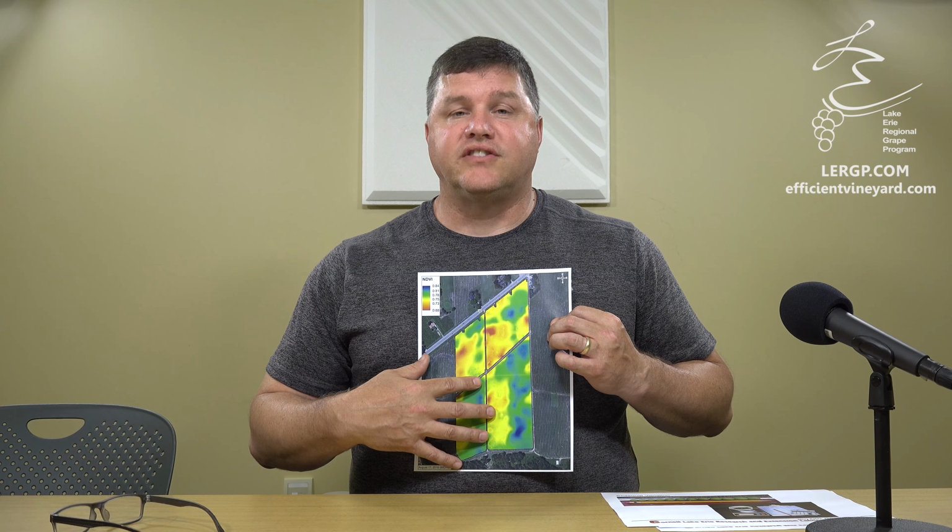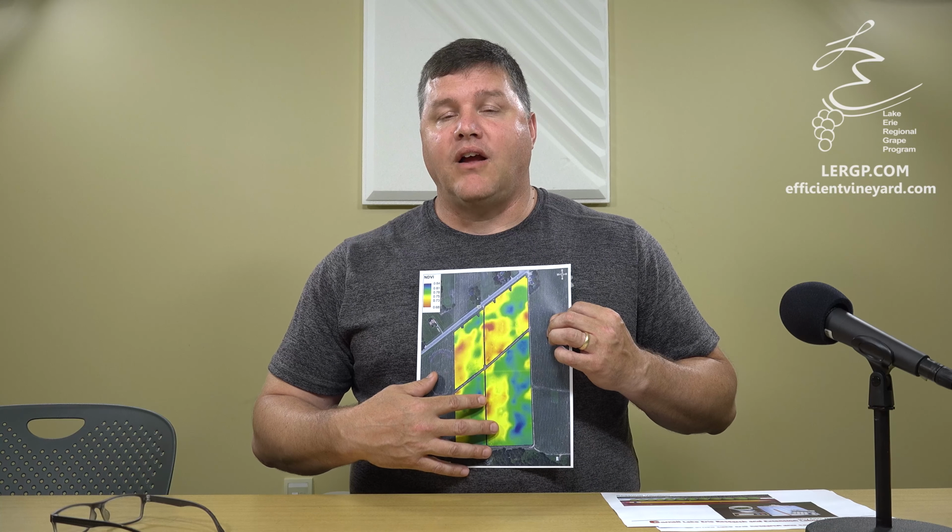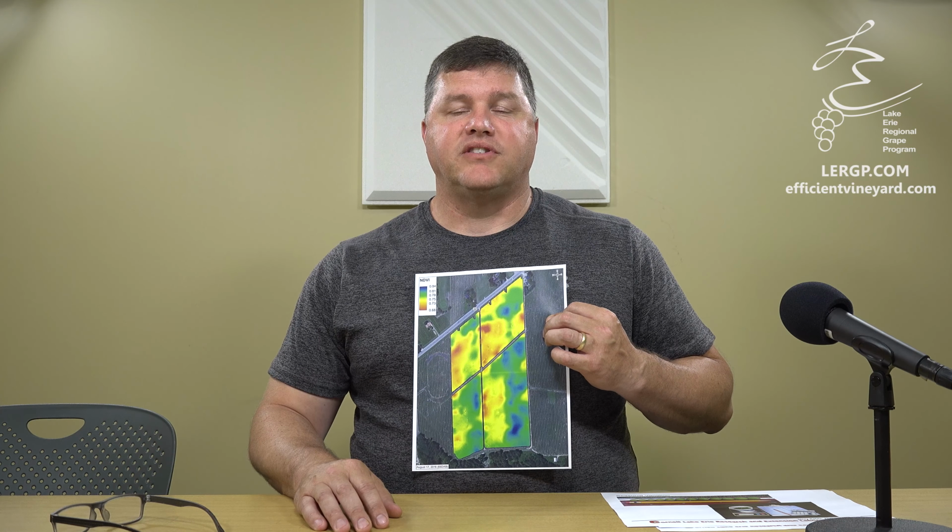And we validate this against, we have harvesters now that have yield monitors on them. We validate that against truck weights that go into the processing plant. So we can check to see if our estimate is really within 5% of that actual harvest weight.